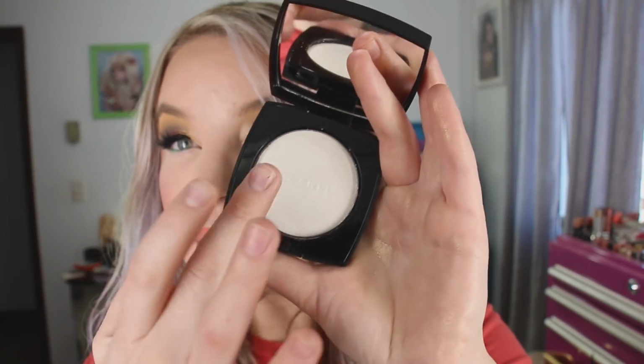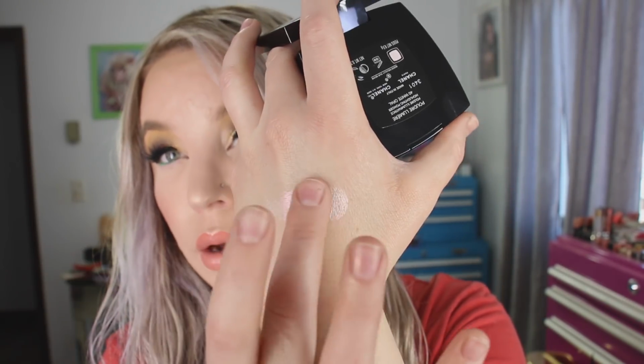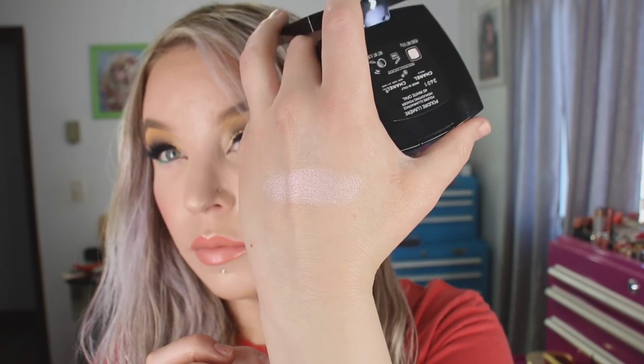Now this is a baked jelly product that has a little bit more of a powdery texture than some of the other gelées that I have. I would almost call it a gelée powder hybrid, because I don't feel like it's quite as stiff as some of the gelée products that I have. It's a little bit easier to pick up on a brush, if you will. And the shine on this guy is pretty, but it's not quite as shiny as some. It's still pretty though, and it does have that strong pink undertone to it. And it's light enough for my fair skin, which I really appreciate as well.